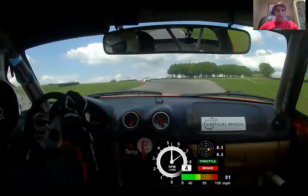So right here is kind of our focus point. That's where we want to get to. Then keep it to the left a little longer than you may want to. That's going to set you up for the next right-hander, and more importantly, the next braking zone.